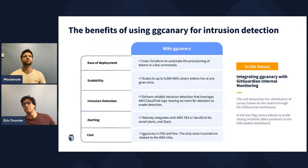So the big advantage, first, is that it's open source and free. That's a big advantage, and with Terraform and a few clicks you can deploy your whole infrastructure. It's simple to deploy, simple to configure, and you can also integrate it natively with GitGuardian because you have full control over your canaries. What's really interesting is that one of the issues with canary tokens in the past is false positives. Basically, one of your employees or security engineers says there is a secret in the code base, and just by checking it, by bad luck, it's a canary token.